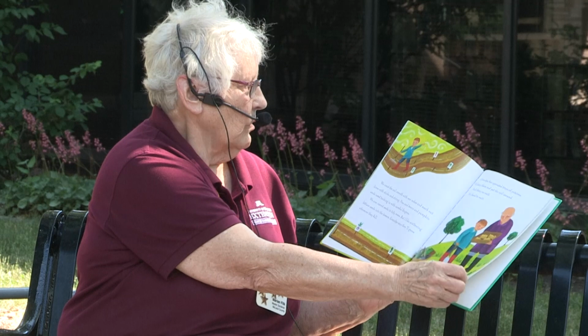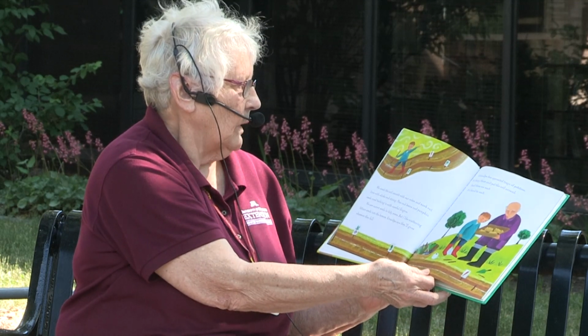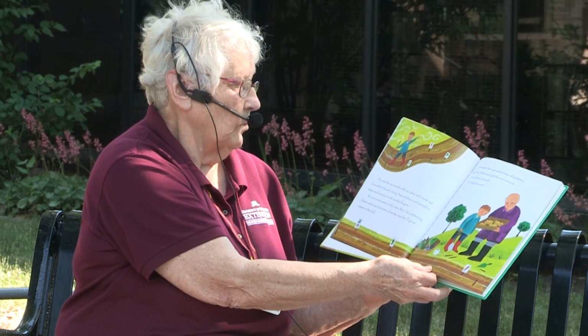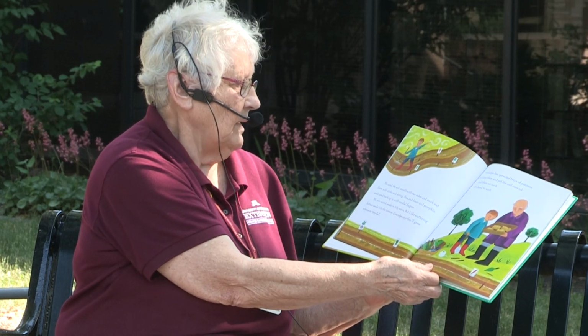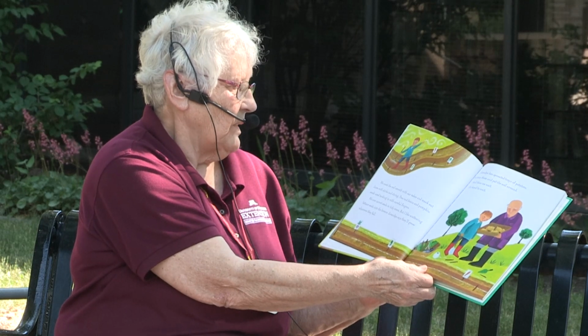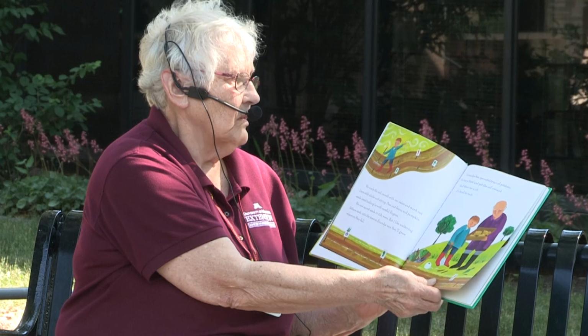We comb the earth smooth with our rakes and mark out lines with sticks and string. Peas and beans and pumpkin seeds need tucking in with careful fingers. We sow carrot seeds in tiny rows, but I like scattering lettuce seeds into the breeze. Grandpa says it'll grow wherever it falls.